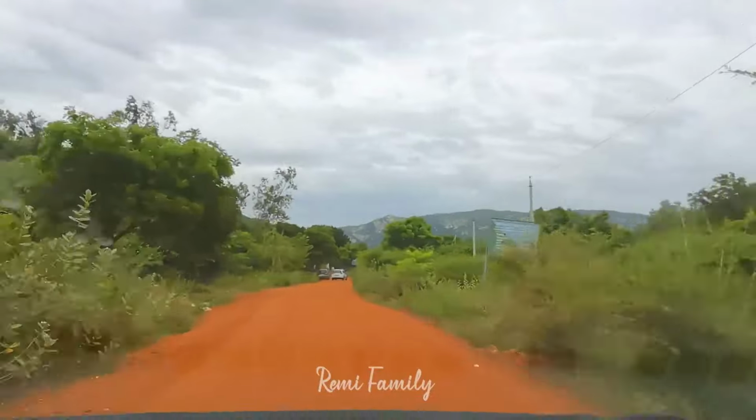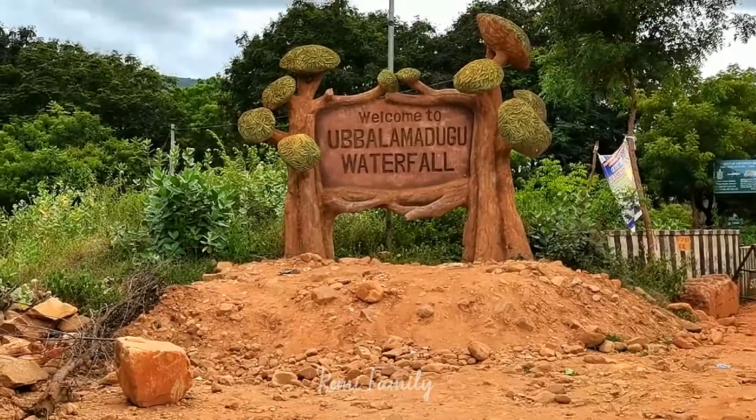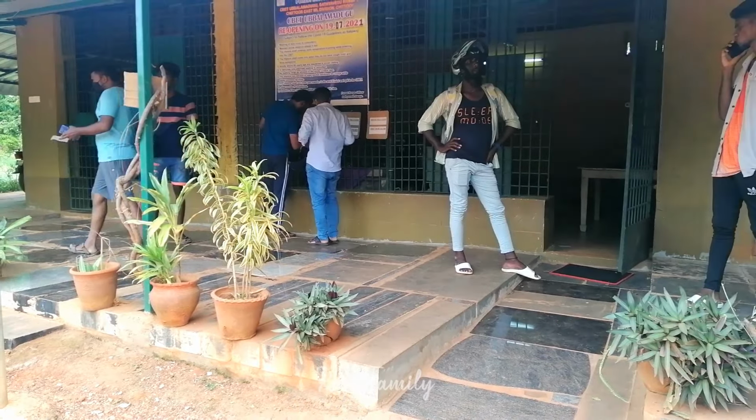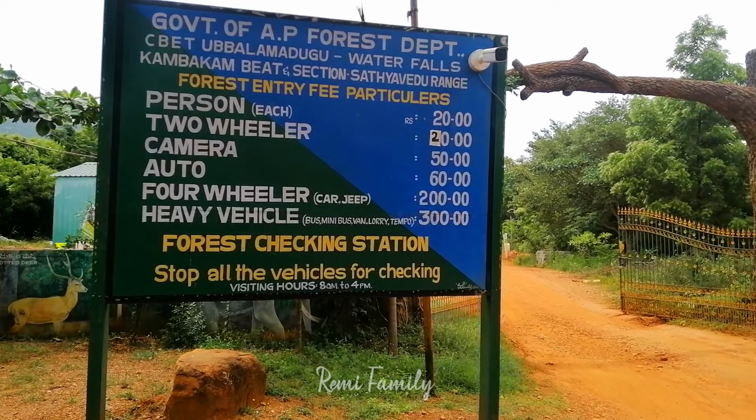Once you reach, there will be a board saying welcome to Ubbalamadugu Waterfalls. That's a forest checking point. Once you enter, they will check your car and your bags. And that's a place where you can buy the forest entry ticket for your vehicle and for yourself.